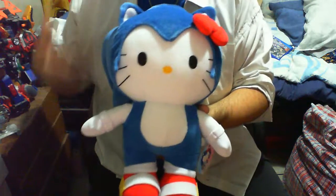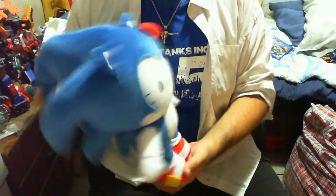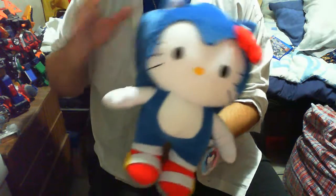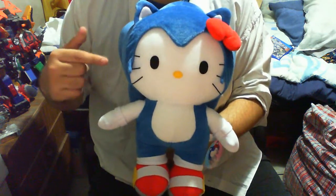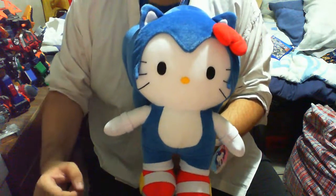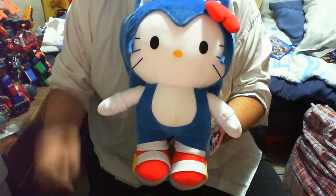I've talked enough. Tell me your thoughts on this plush itself. I absolutely love it. It's a fat little thing, and it is a perfect blend of both Sonic the Hedgehog and Hello Kitty. But I see the side of Sonic the Hedgehog more than Hello Kitty. I like to envision that this is the child of Sonic the Hedgehog and Blaze the Cat if they got it on and had a child. That's fan fiction for you right there.